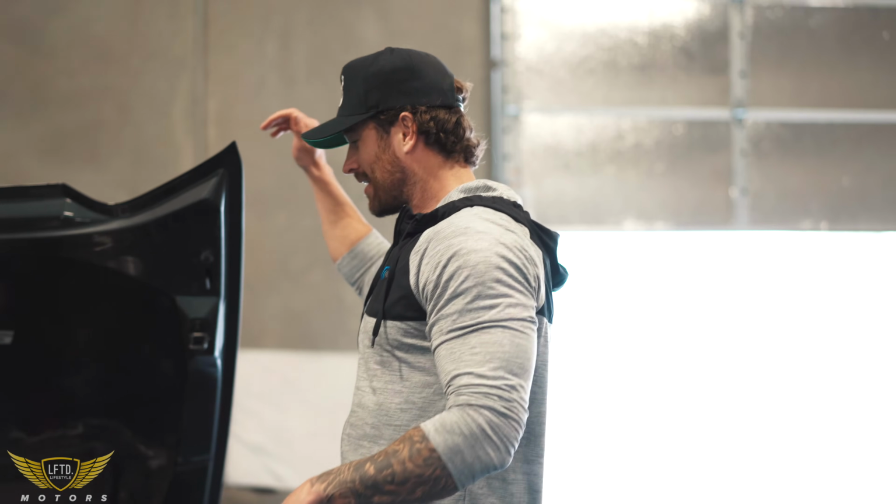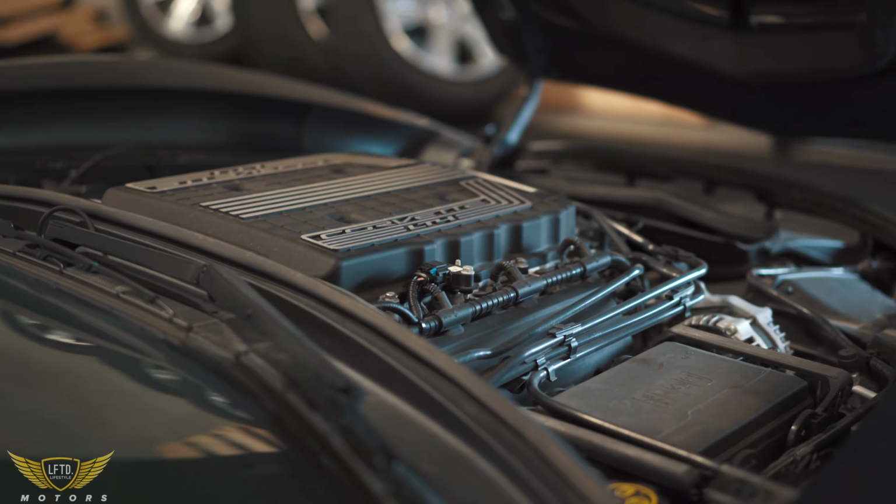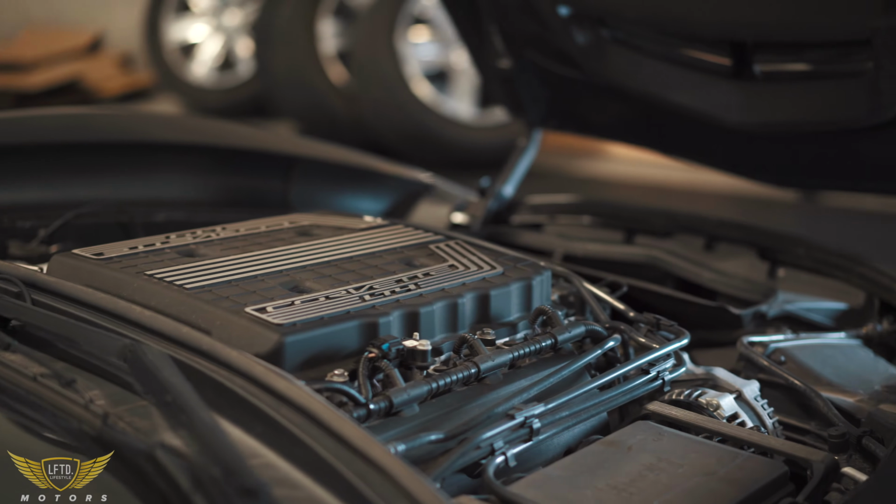All right, opening the hood here to start the Z06. We got the LT4, 650 horse, 650 torque. This engine is just rock solid, instant torque, instant power. But that thing's really sexy too.